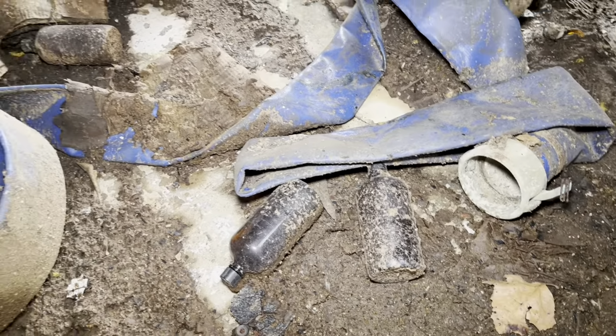Not much left over here. What's this? Microwave on top of there. VCR.